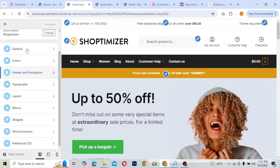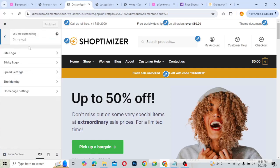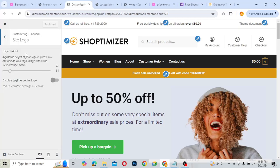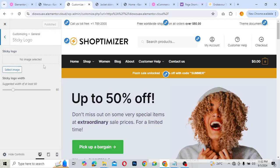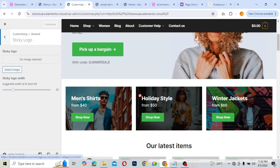But before that, let's start with the general settings. So let's look at the general settings. So this is with the site logo. Okay, so with the site logo, we can change our logo height and all those things. You can adjust it over here. You can also display a tagline under the logo if you want to. Now also over here we have the sticky logo. So when you scroll, you see that this one sticks.